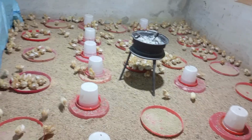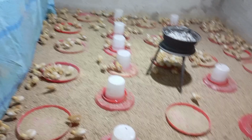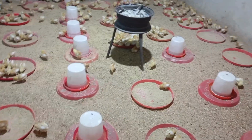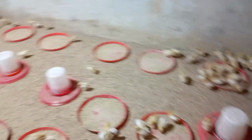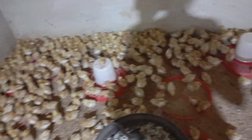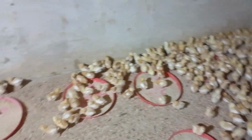Like you can see this one's run to the other end, they started eating there. That's how it's supposed to be. Anywhere they run to, there is a feeder. Please, pullets don't grow fast like broilers, so you don't want to expose them to cold. This place is absolutely warm. You can see they are scattered everywhere. You're not seeing anyone huddling together, even in this corner where they are just feeding.